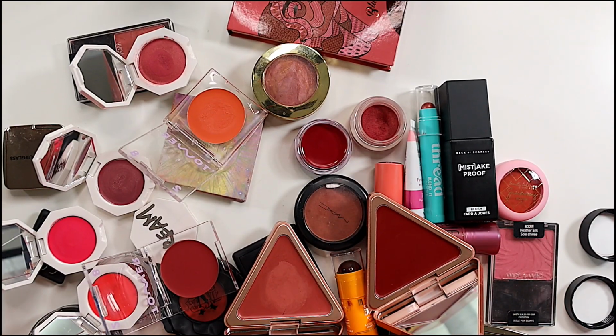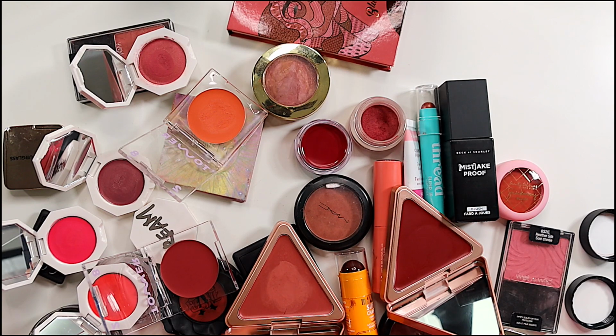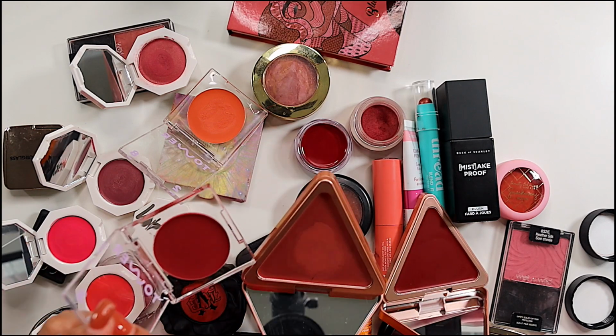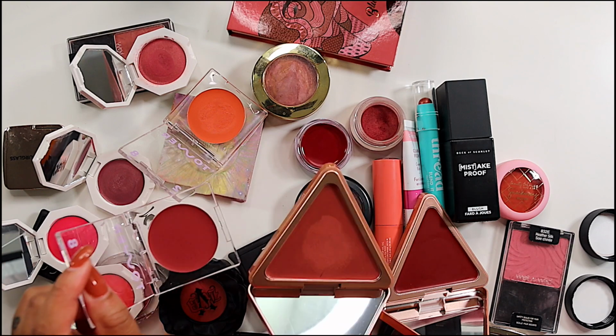All right, what we doing with these, y'all? Somebody help me. Tell me. What we doing? Oh, I have this one by e.l.f. This reminds me of the Merit Beauty one. Yeah, it's really similar. We could let that go too. Okay, what we doing with these? Let me see. What looks similar? I mean, this is a different tone, but those look super similar. And I really love the Tower 28 blushes.